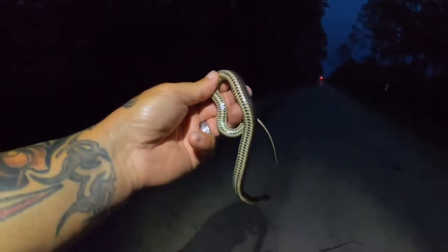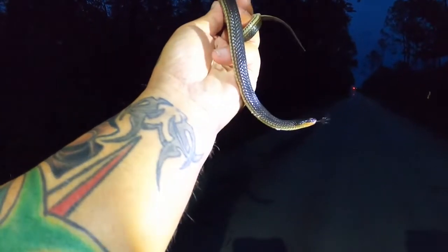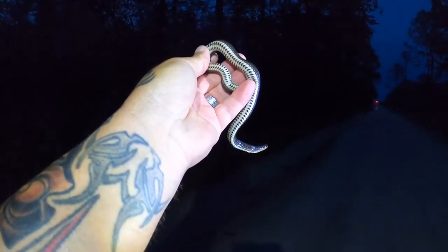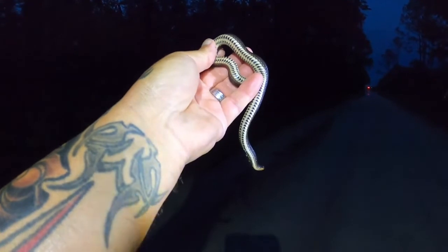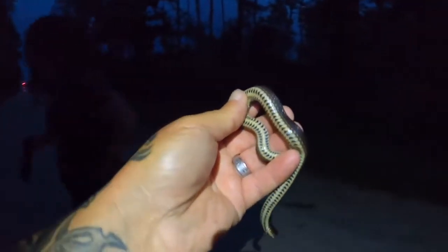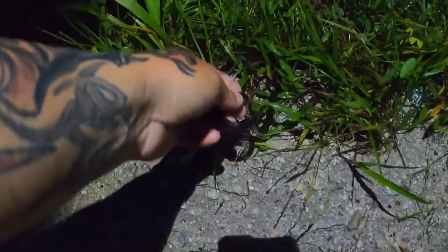This is a good glossy right here, y'all. That is a beautiful glossy crayfish snake. Look how pretty that thing is. It is pretty. I love their underbelly. That was a 2-for-1 right there. Very cool. All right, we'll let this guy go. He was going this way. All right, buddy. There he goes. All right, that's 3 snakes.